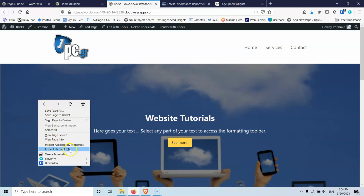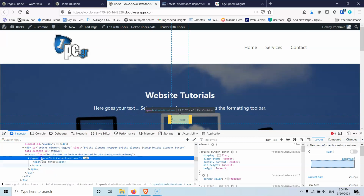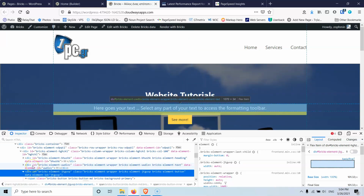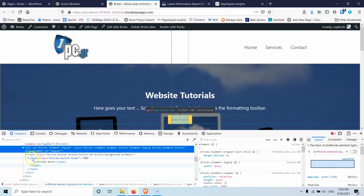Let's go now to the home page and view the code a little bit. Let's inspect the elements and go into the button. This is a little bit strange for me. In the button, we have a span inside for the "see more", then another span for the button as well, and another span, so 3 spans for the button. And we have the ID of the div for the button. That's all with the button, but then we have the div for the text. So for some reason we have 3 spans inside here, and then we have the div.